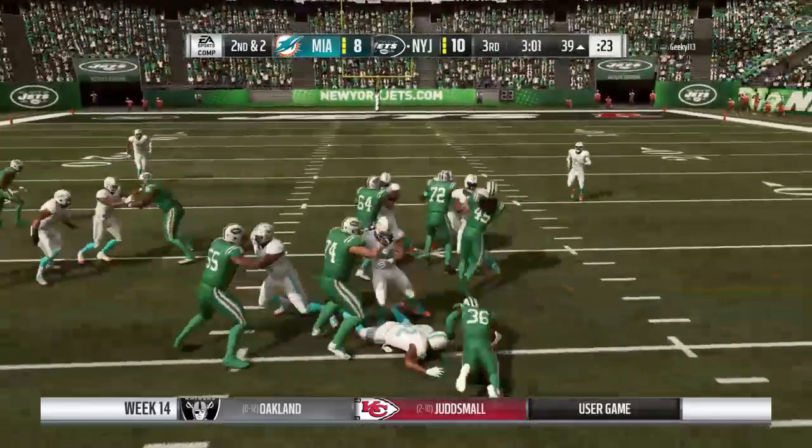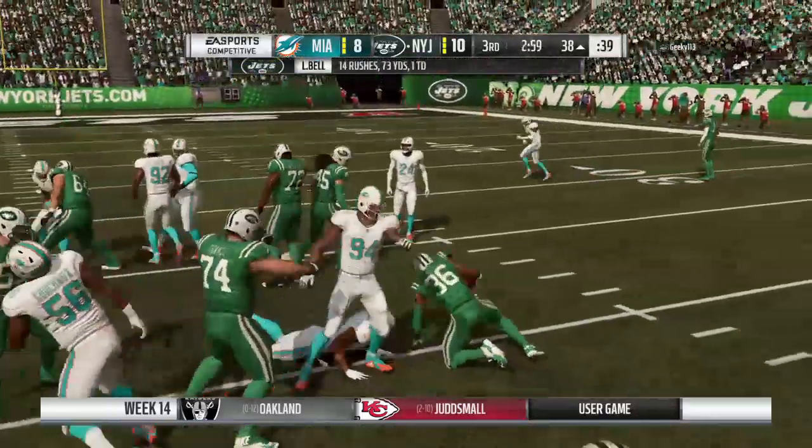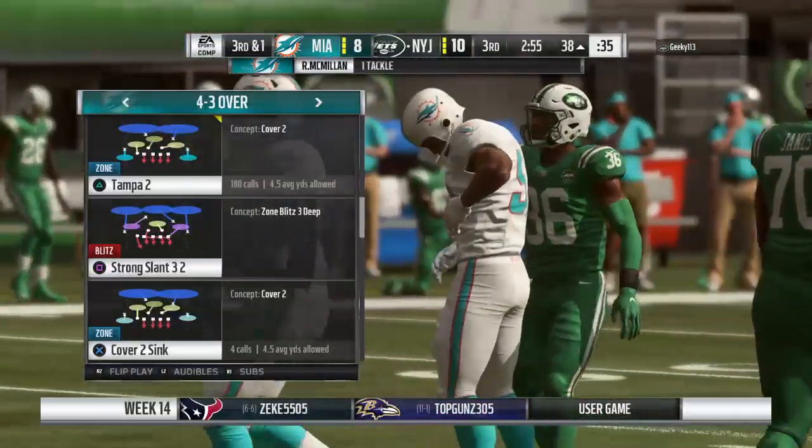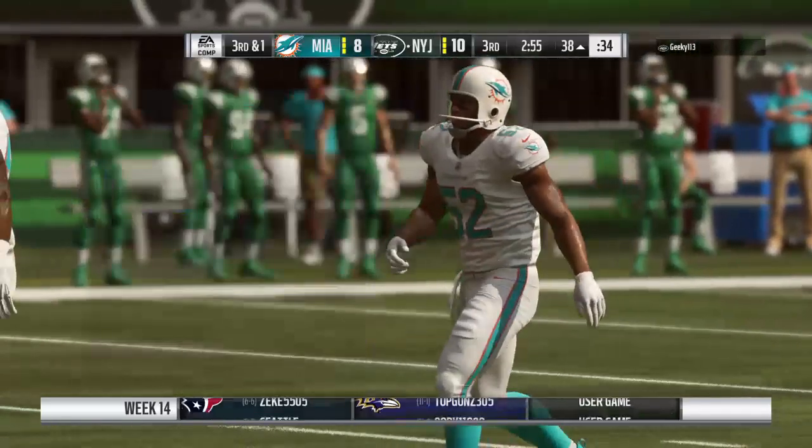Now Bell. And he'll be stopped up quickly here at the 38. Only a yard on the pickup, so from a good situation on 2nd and 2, it's now 3rd and 1.